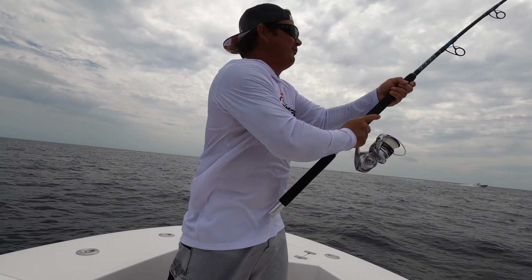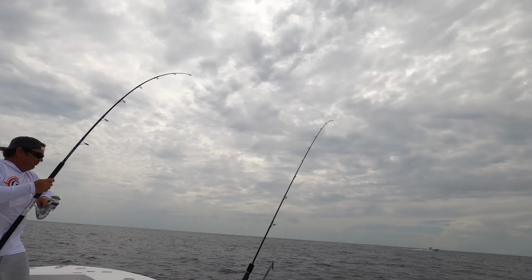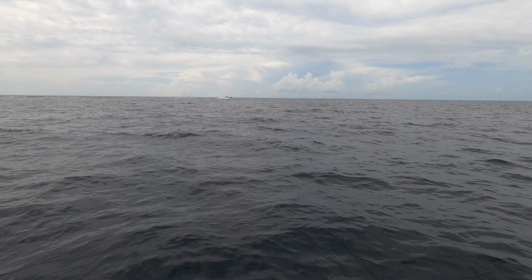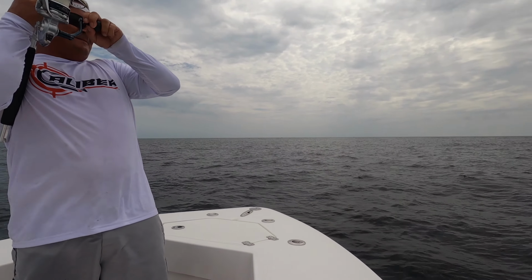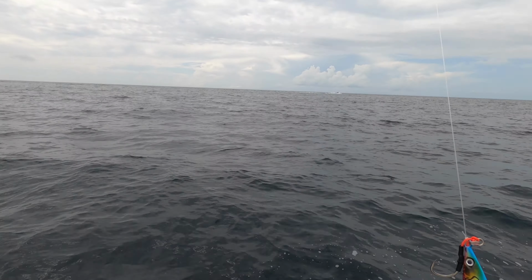What's out? Just one rod's out? Yeah, that's fine. This might be what we're looking for right here. This might be the tuna. Let me go get the gaff real quick. Let's see what it is. Fighting hard. We're in a good spot.